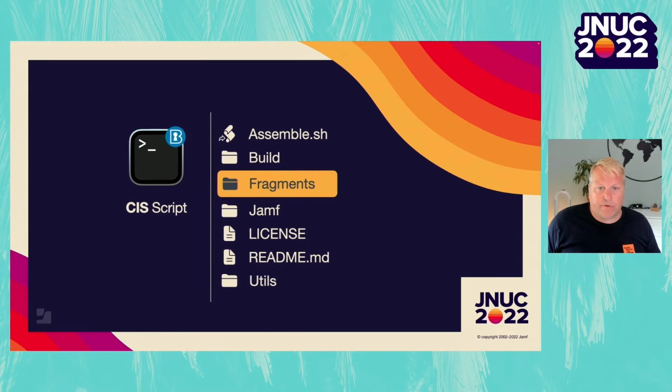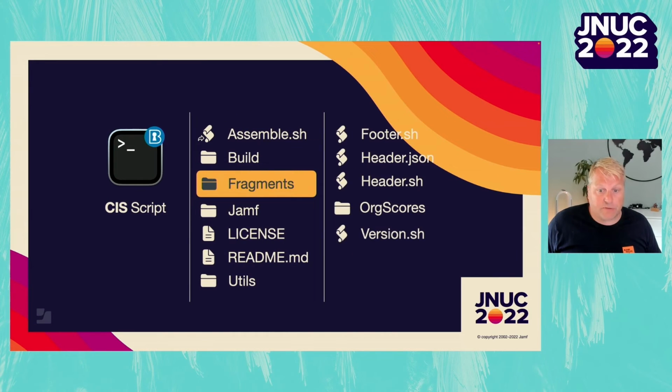Let's have a look in the framework folder. Fragments folder, sorry. Here you will have the footer, header and version files with all the logic and functions that will be assembled into the script.